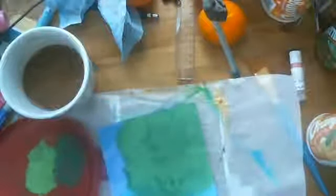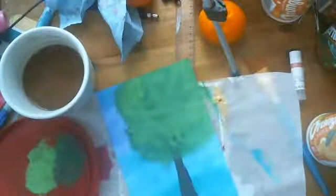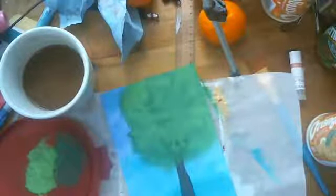I was gonna put the monster that's laughing over like in this area, but I will have to do that later apparently.